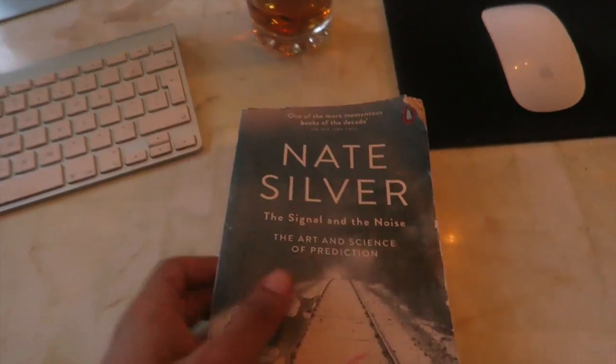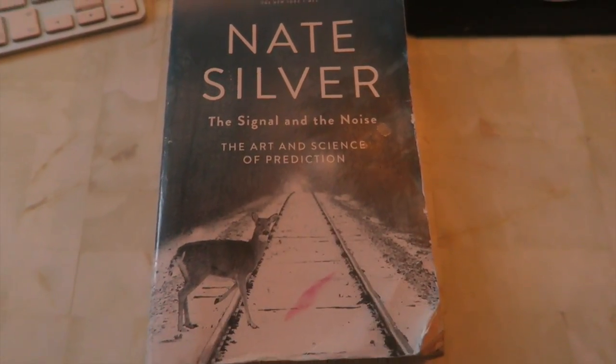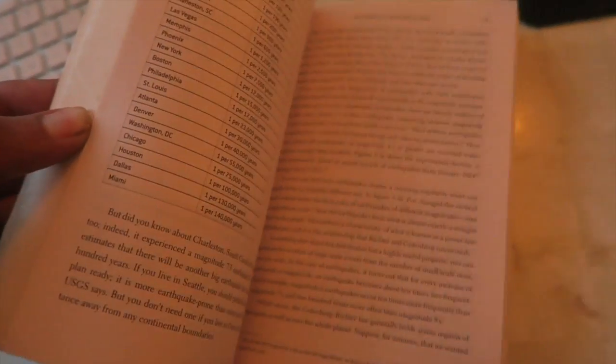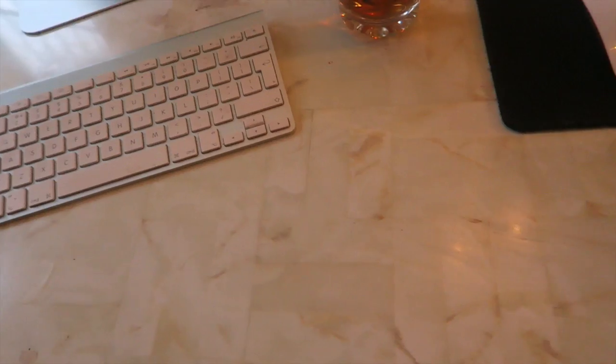This is the book I'm reading right now, which Sean actually left with me, The Art and Science of Prediction. Again, this is a very deep read. It's a bit harder of a read to try and get into, but once you get into it, it's a fantastic way to spend your time, researching.